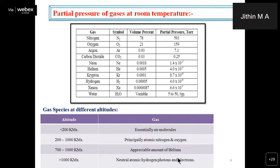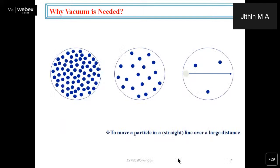Okay. So why is vacuum needed? You can see in electron beam evaporation, thermal evaporation and sputtering, or even TEM, where we have to move the particles over a large distance without much collision, mostly in a straight line. So there we need to reduce the pressure, reduce the gas molecules. So there, vacuum is very much needed.